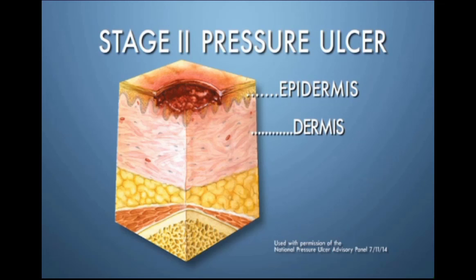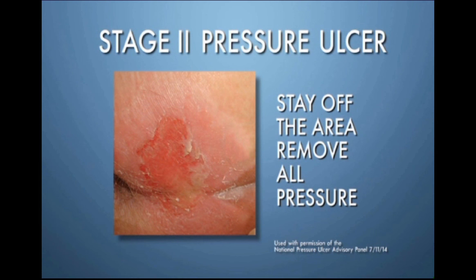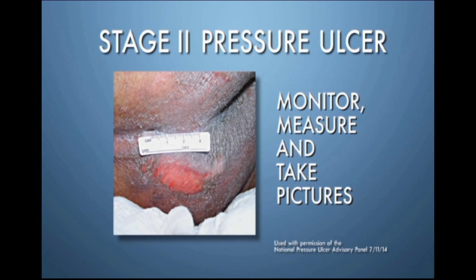If you have a stage 2 pressure ulcer, then you should follow the same steps as for a stage 1 pressure ulcer and stay off the area and remove all pressure. You should contact your healthcare provider right away. Monitor the wound closely and take pictures and measure at least weekly. A stage 2 pressure ulcer may take anywhere from 3 days to 3 weeks to heal. Larger ulcers may take longer.